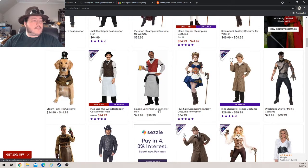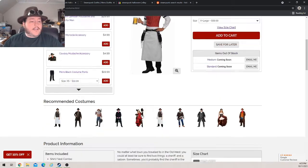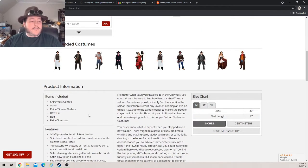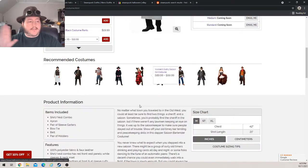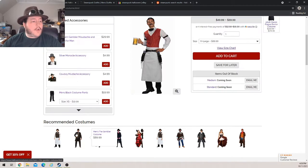Ooh, a Saloon Bartender. Why don't we go check that out real quick? All right, this is around $60. So what does it come with? It comes with a shirt vest combo, and they come together. An apron. Something tells me you can buy an apron somewhere. It comes with the white apron, I guess. Easy. A pair of sleeve garters. Iconic. Bow tie, belt, and a pair of holsters.